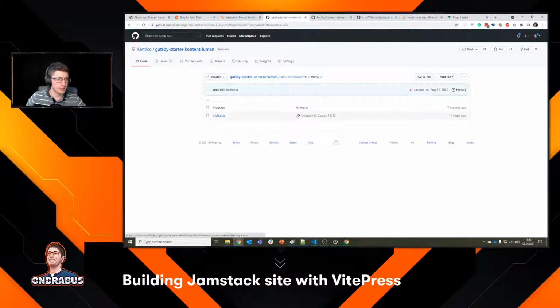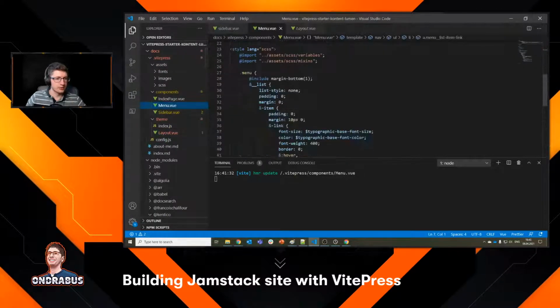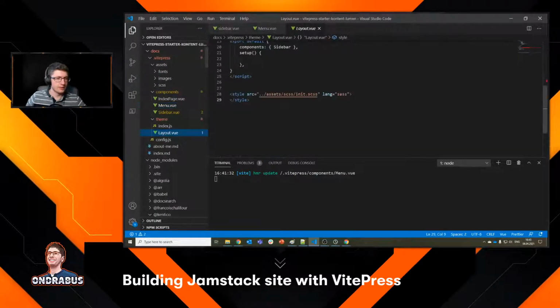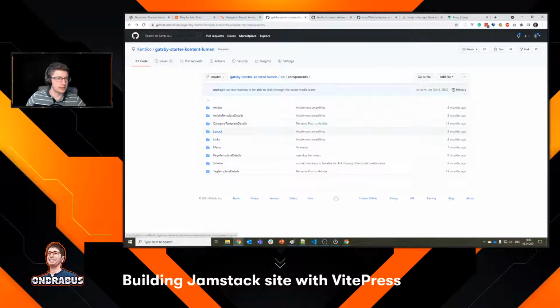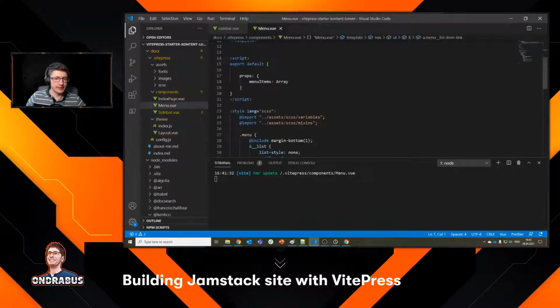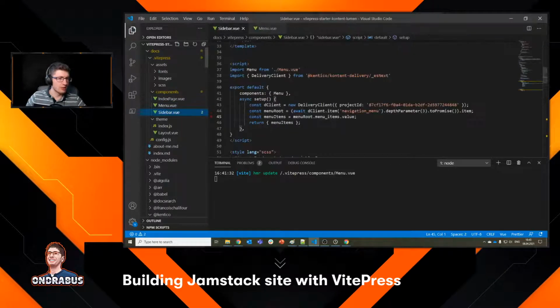Maybe menu. Menu has a style, but we've already added that, I think. Yeah, we've done that. And it's quite weird that the layout doesn't have its own styles, to be honest. Sidebar, I don't know. I don't know, to be honest, but let's not get caught up in this and let's move on. So the next component in line is, and let's make that one quick. We have 17 minutes.